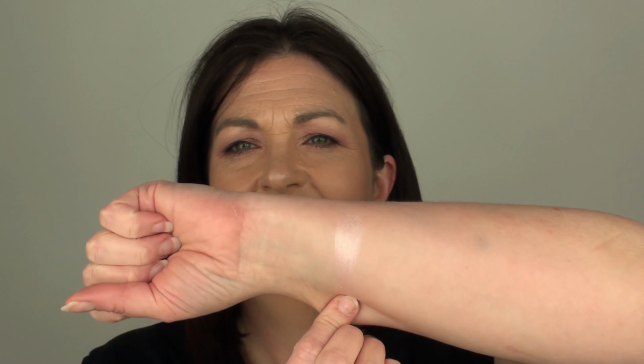But yeah. Pillow Talk, very pink. Love it, it is gorgeous, but it is very, very pink. It's very bright. But she's beautiful. So, I'll pop her there. Look at that, just gorgeous.